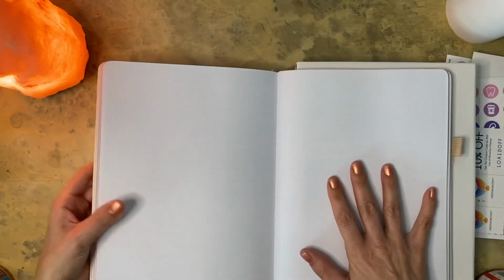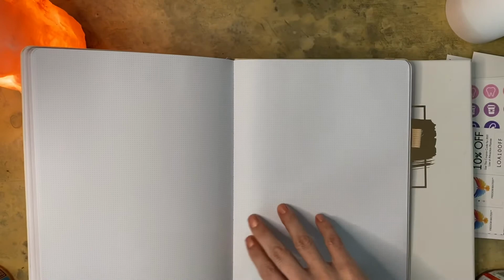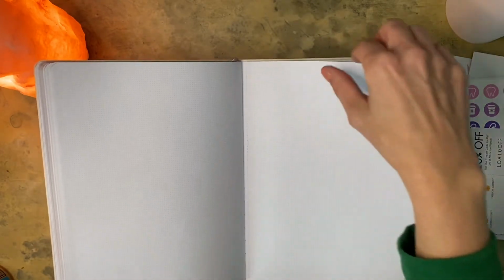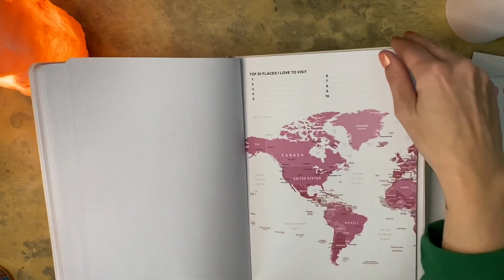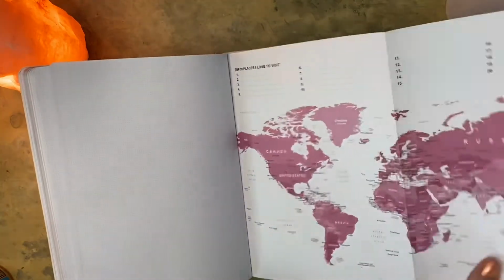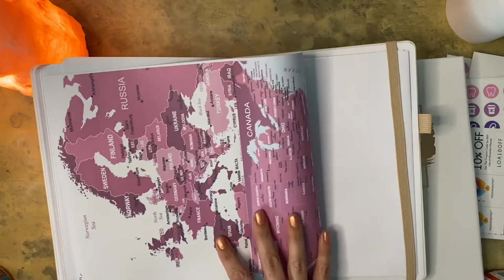All right, so back here, we have lots of dotted line space, like a bullet journal, just a journal, notes, or if you need extra space in the journal. And it is perforated so you can rip it out and stick it in if you need extra space for a week, or if you need to make a list and take it with you. I always do my grocery list in the back of here. So, last page, top 20 places I'd love to visit. Map of the world. Over here we have an up close and personal map of Europe and the US.